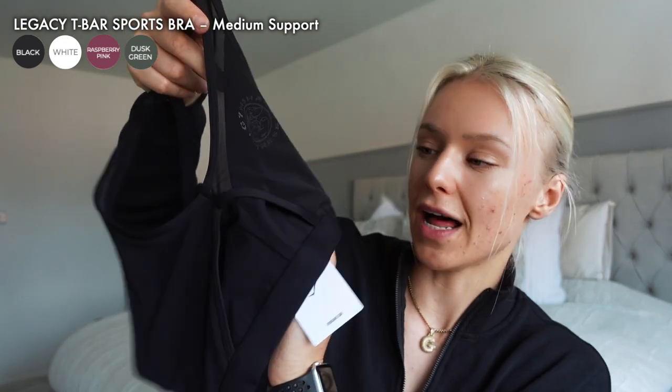Personally, just stay true to size. I always stay true to size with the Gymshark sports bras. I always stick for a small up top, to be honest with you. I just prefer that fit. The other colors also look stunning. The raspberry pink looks insane. I was going to get myself the dusk green, however, I've got a lot of green in this haul, and you'll see it. So I was like, right, no, stick to my black sports bras. It's also coming in white, which I'm not wearing as much now because I make it so dirty. So now I've gone for black, which I just love.